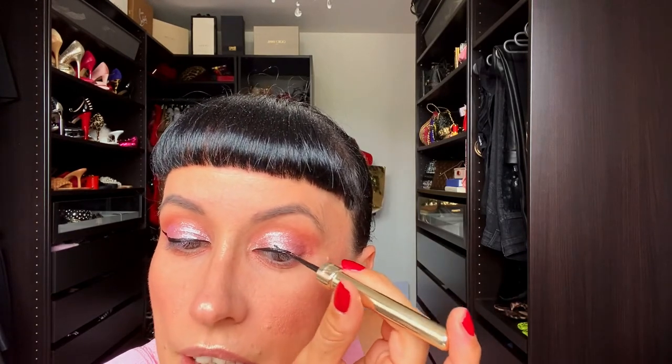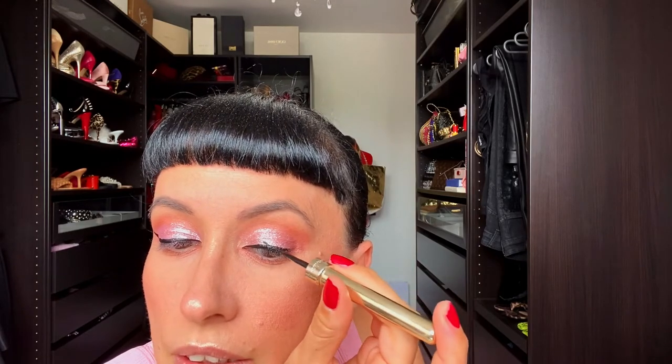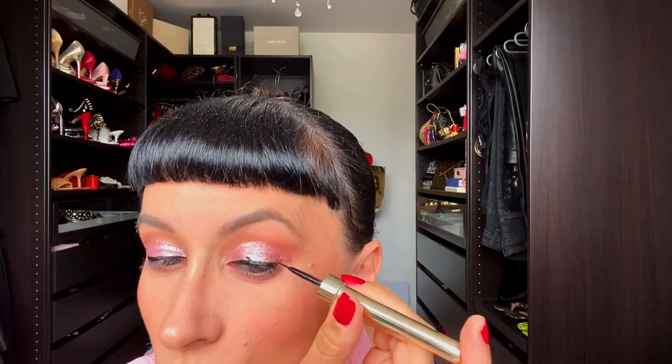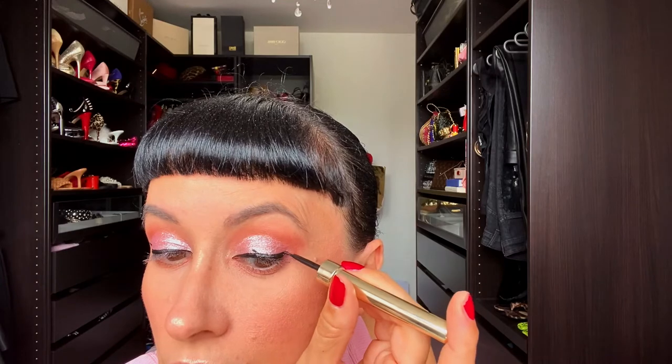Oh no, I did a mistake. I'll clean it up in a second. Yeah, we had breakfast and then we went and took more pictures. Okay guys, bear with me, I'm just gonna clean what I did there. Okay guys, so I cleaned the little mistake I did and I finished the liner on this side.